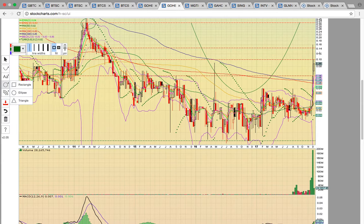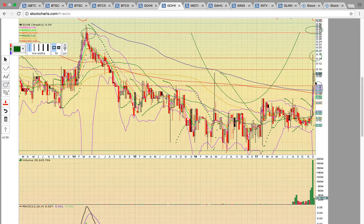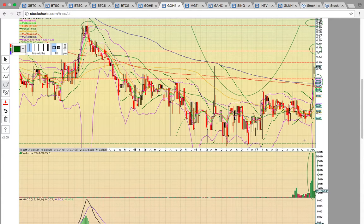Now we want to see a break above 10. If that can happen, the next levels to break are 14 and 16. Like I said, this looks like it's working its way back up to 30 cents eventually. If the candles pull back into the bands, as long as this 5 to 6 cent level holds, that uptrend is super strong and still intact. Look at the giant volume in December. This is big conviction behind the move.